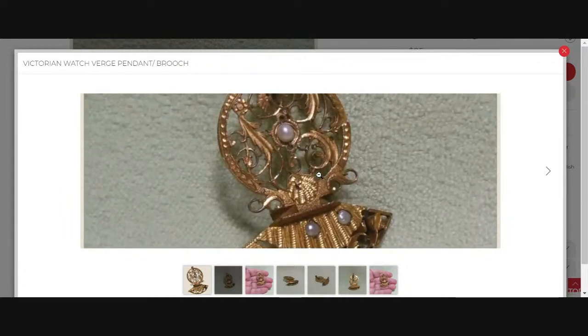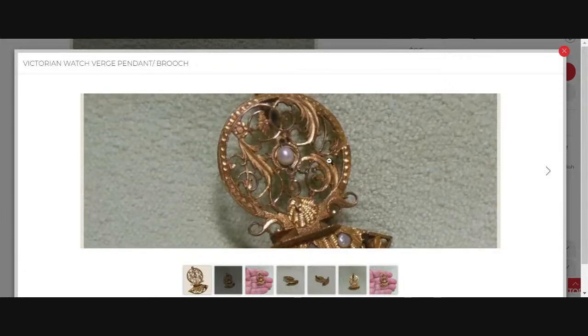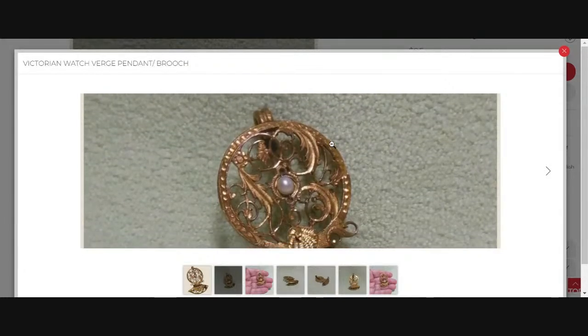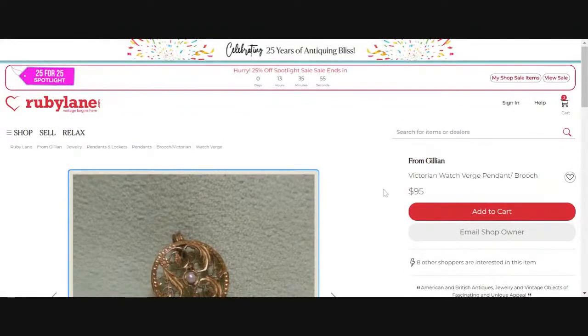So just be aware of that. And it looks like the design here, where we saw a man's face on the last one, we've got a shell. And then it looks like almost like ferns and flowers. So if you're interested, this one is on the From Jillian shop on Ruby Lane.